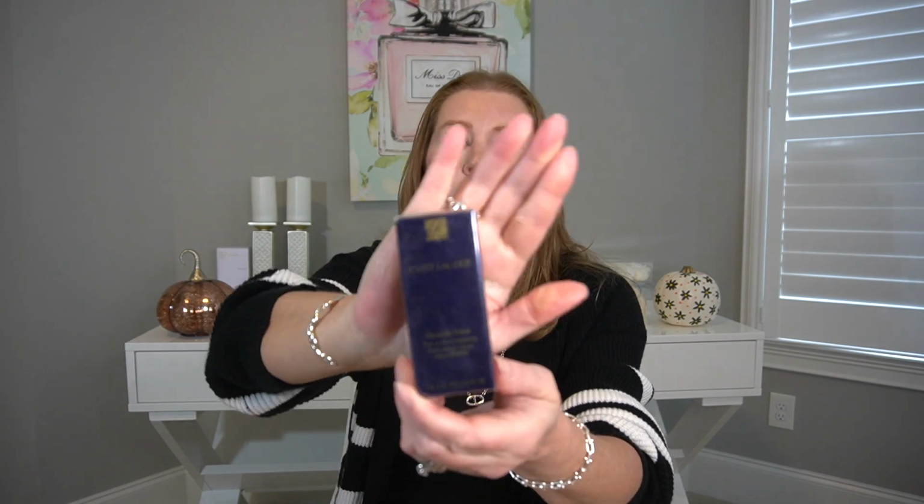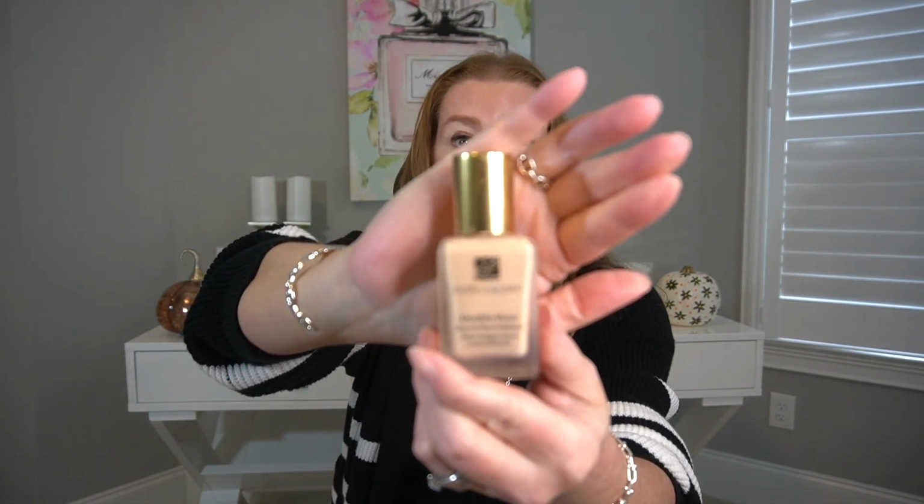So, talk about foundation. I have been struggling to find a really good foundation. I have been buying Chanel and Dior for many years, and they discontinue whatever it is that I have over and over again. It's gone. The whole formulation's gone. Everything has changed. I find that very, very frustrating. Last year, I believe, I found this Estee Lauder Double Wear Stay in Place makeup, and here it is. I love this.